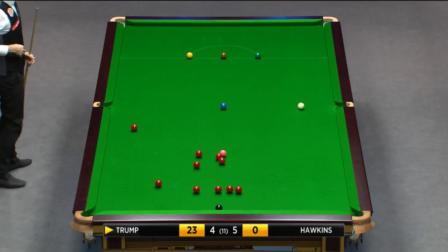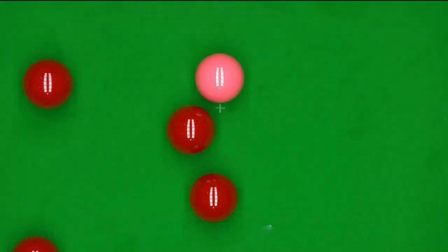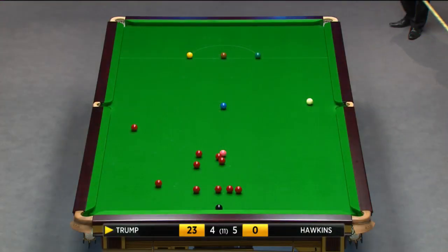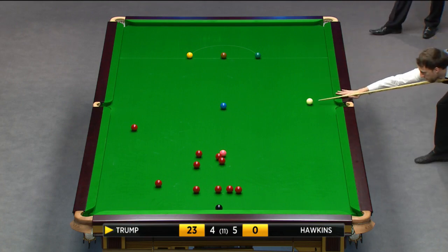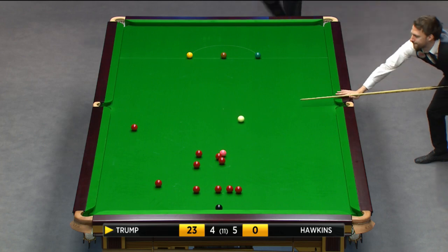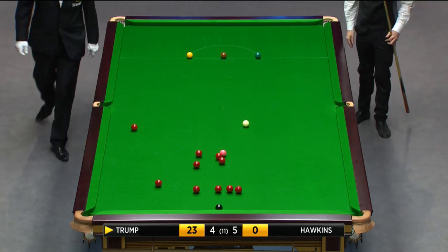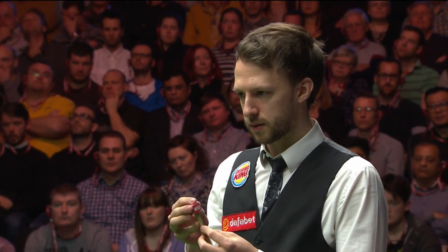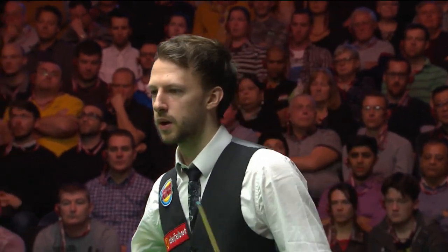I don't think the pink's on its spot, so he'd have to see if he potted the pink. I don't think it'd go back on its spot, but he's got the blue to work with for the time being. Might only be on 28 points after this blue goes in, but this has been an excellent break so far. It was far from straightforward when he came to the table. Red stuck in the jaws. 28. And he's just scrapping for position in this break.